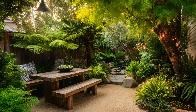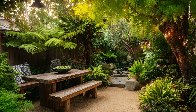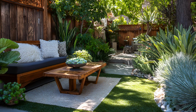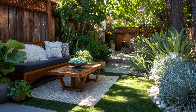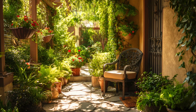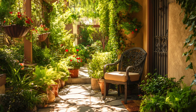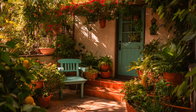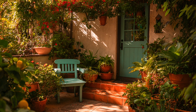Architecture has always been about harmony between humans and their environment. From the courtyards of traditional Mediterranean villas to the carefully framed views of Japanese tea gardens, the relationship between house and landscape has defined cultural aesthetics for centuries. What is different now in our era is scale and access. Most urban residents don't have sprawling lawns. Instead, they have small patches, sometimes just a balcony ledge or a rooftop corner. And yet, these limited spaces are being designed with as much creativity as entire estates once were.